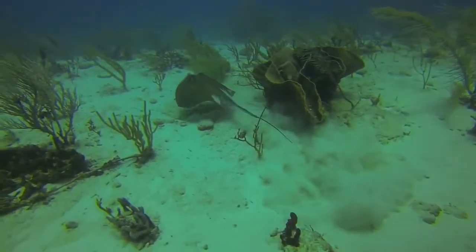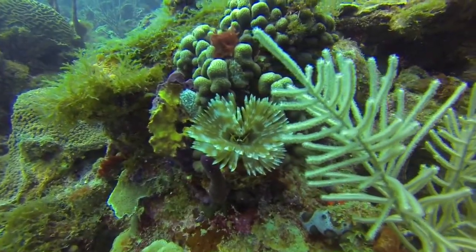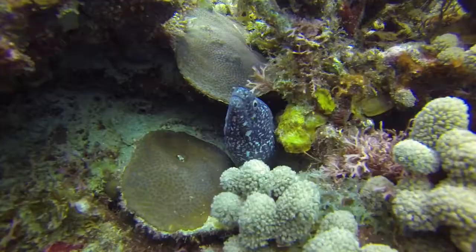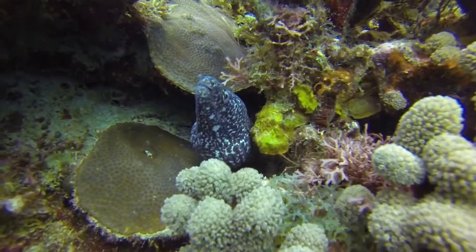The fish biomass, the fish biodiversity, the reef quality we've got here is incredible, particularly when you compare it to other areas up and down the island chain. And that's a testimony to the fact that the park has had a very positive impact. It's just our job now to make sure that we continue to push that forward.